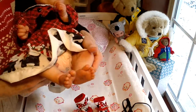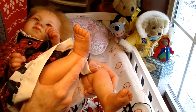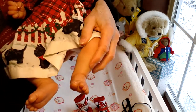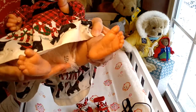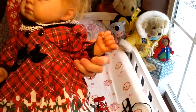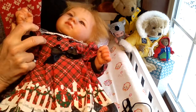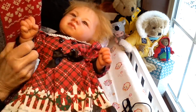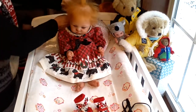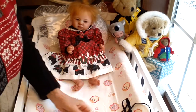But I wanted to show you her little toes on her feet, they are just so beautifully done. Emma Bennett is her artist, and I love the way that Emma does her. She does perfect nails on her babies. I like everything that she does on her babies. Her rooting is fantastic. So anyway, check Emma Bennett out. She's my favorite artist right now.